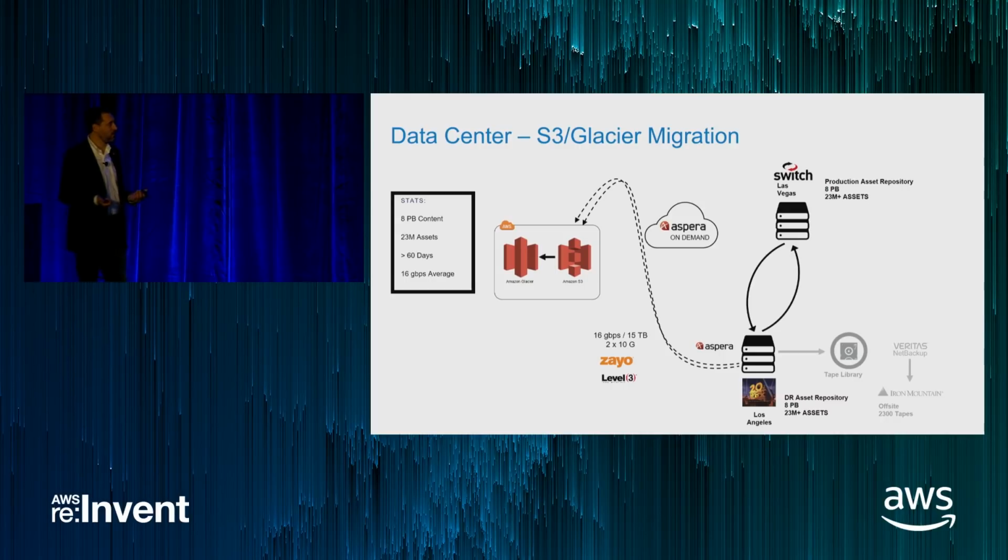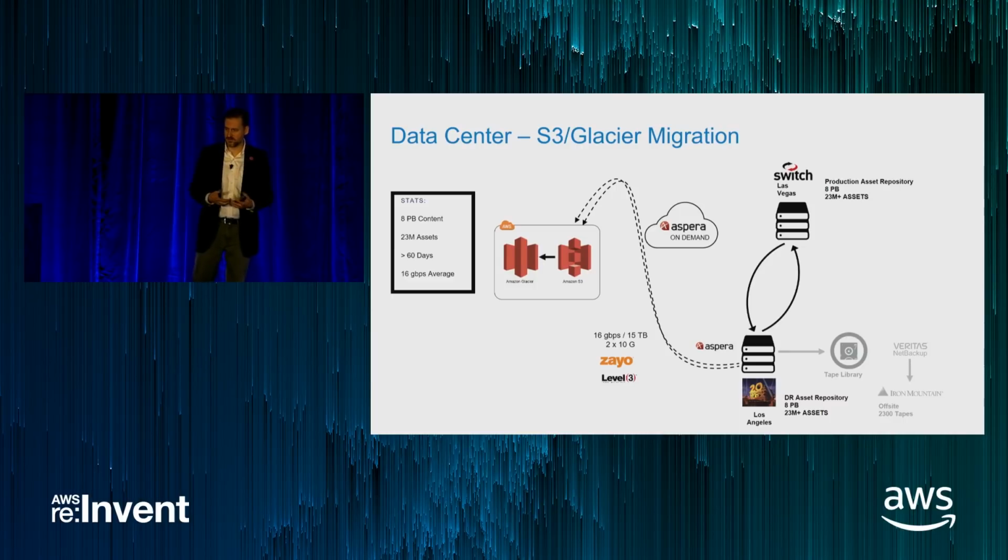So we did that, and we were able to move 8 petabytes of content in roughly 60 days, which for us was better than what we thought, because I think we were originally thinking 90.